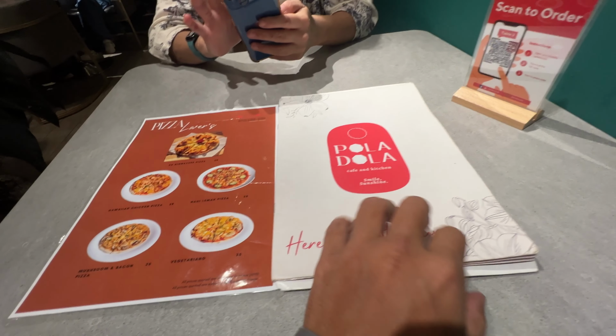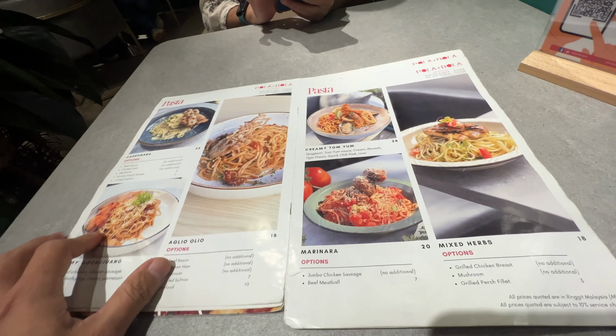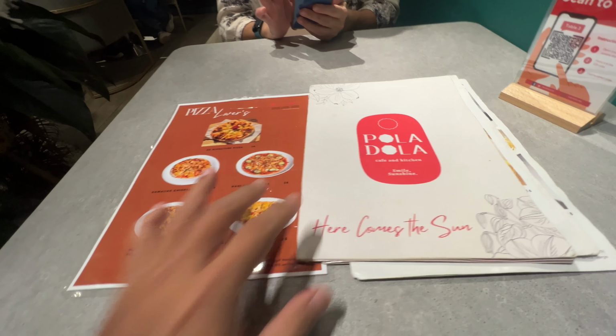So we got a scan and comes in menu here as well. Go online. Anyway, so we're waiting for food. Let's check it outside.